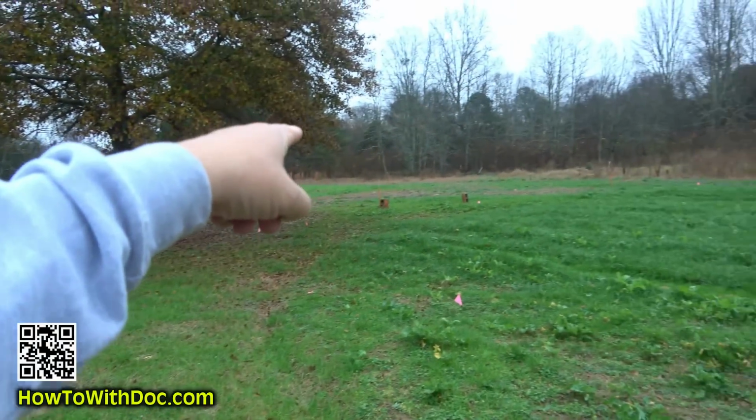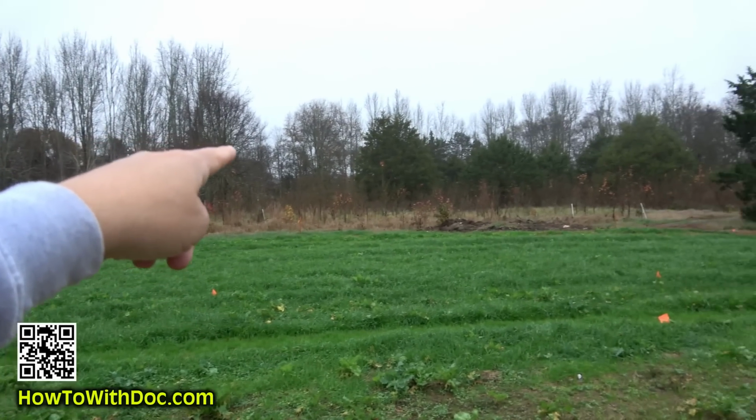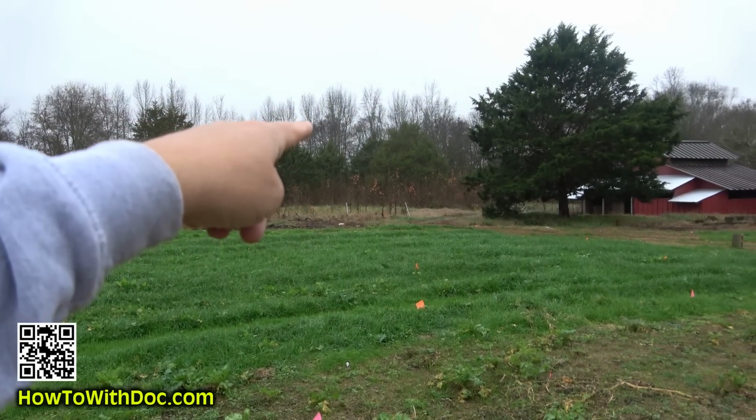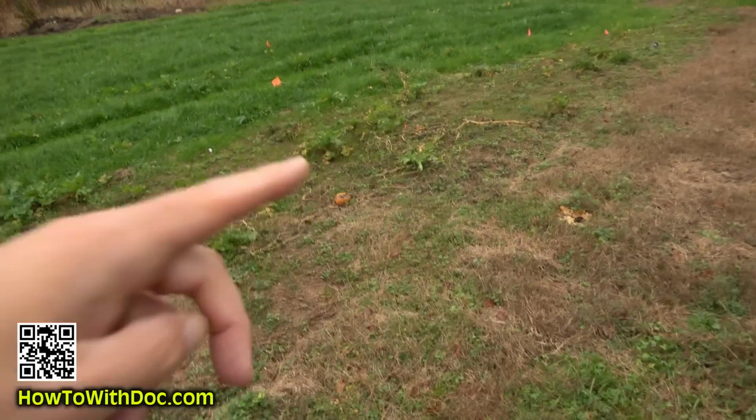That orange stake runs over to there. We're going to put an 8-foot gate. It's going to run out back here, all along the back side here, over to that orange post. Then it's going to come in here, 8-foot gate, and it's going to run all the way in here.